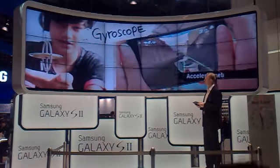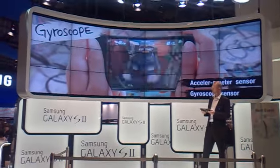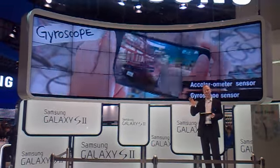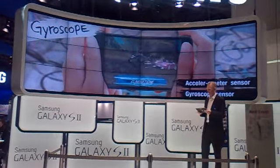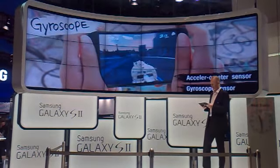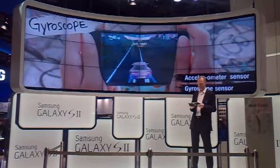The Galaxy S2 has a 3-axis accelerometer sensor and a 3-axis gyroscope sensor. That means even the slightest tilt of the Galaxy S2 gives you a response, making a perfect gaming experience. Now we can expect even a broader choice in games and methods to play those games.